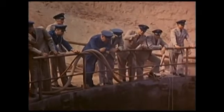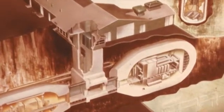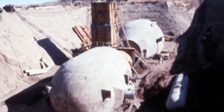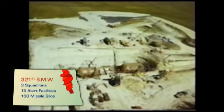The launch facilities were miles from the launch control centers or missile alert facilities, where missile crews could safely conduct launch. Like the launch facilities, the launch control centers were built deep into the ground. Every facility was at least 3 miles from the nearest other facility. This separation enabled one to survive if its closest neighbor received a direct hit. And this spacing meant that the wing you are now in, the 321st, comprised an area of approximately 7,500 square miles, larger than the state of New Jersey.